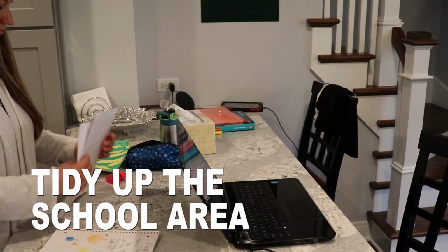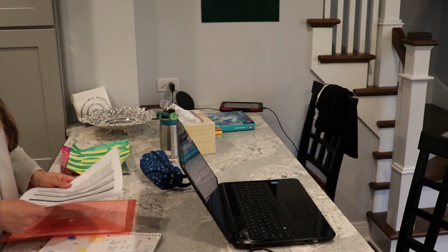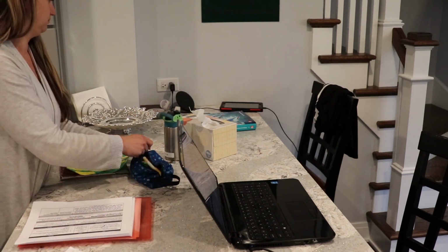Is the quick tidy up of the island. So as you saw, that's where my son is doing all his schoolwork. So I just want to make sure that we clean it off, that it's all ready to go for the next day.